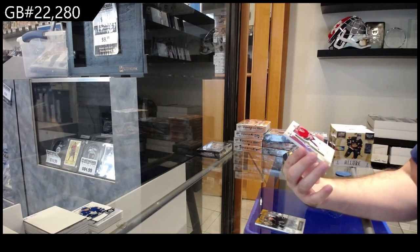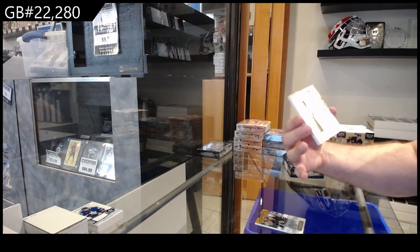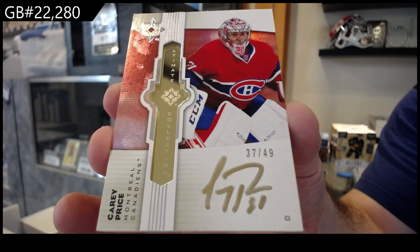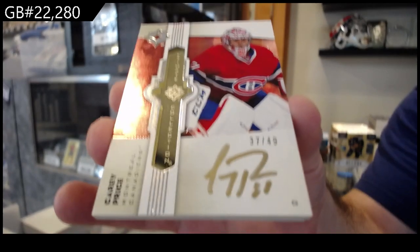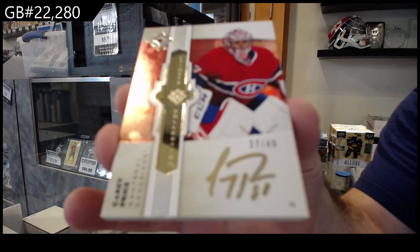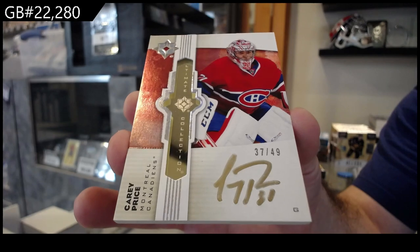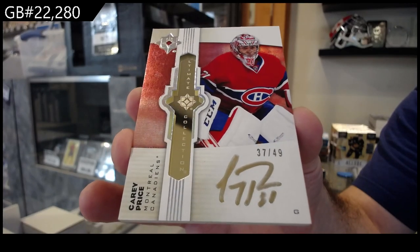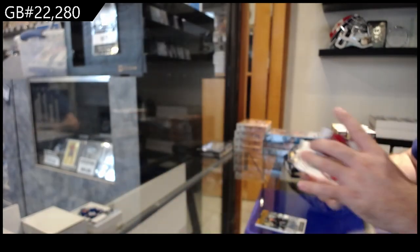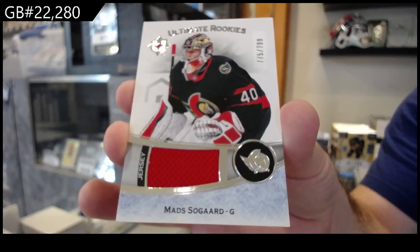Ultimate Emblems autograph. Number 49. Carey Price. Carey Price to 49. And we've got a $7.99 Sogard for Ottawa.